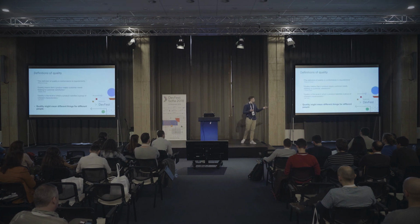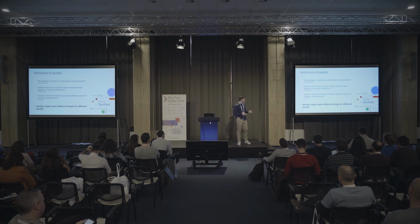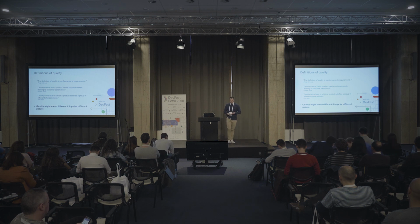Could be, let's say, from the fathers of quality assurance, like Philip Crosby, we see that the definition of quality is conformance to requirements. Requirements is something completely objective. It does this, it does not do that. So it's pretty strict. Another one, Joseph Juran, another of the fathers of quality assurance and control management, says that quality means that the product meets customer needs, leading to customer satisfaction. Satisfaction is not something so objective.